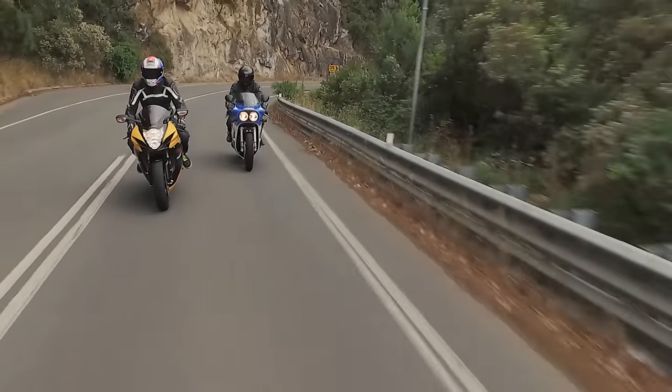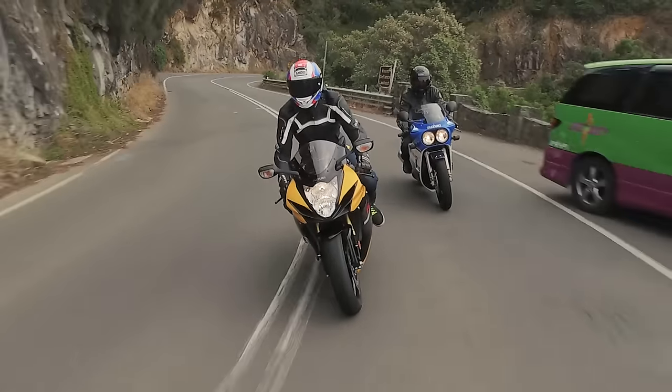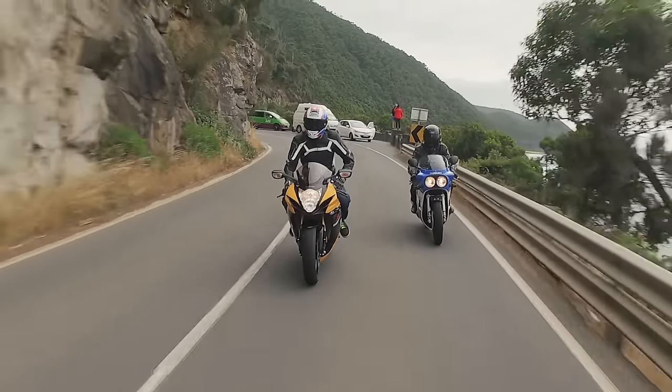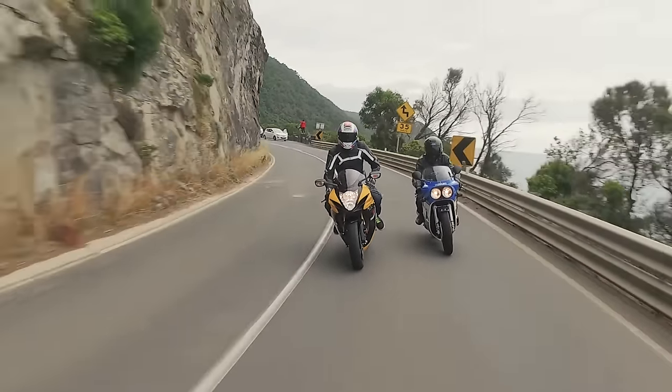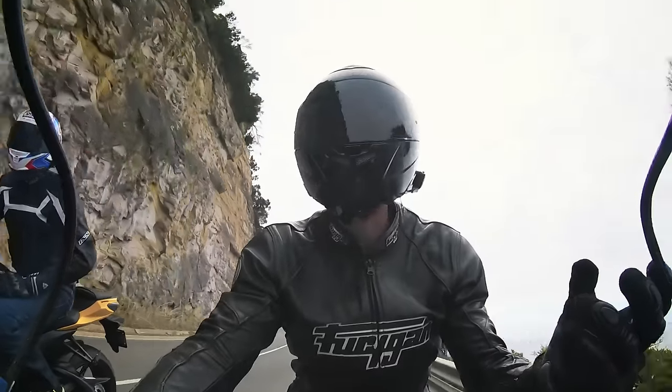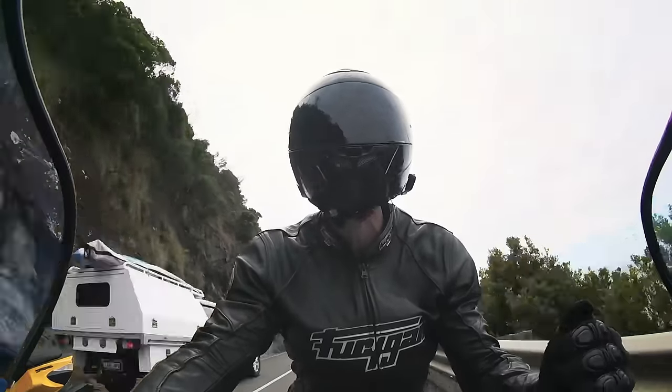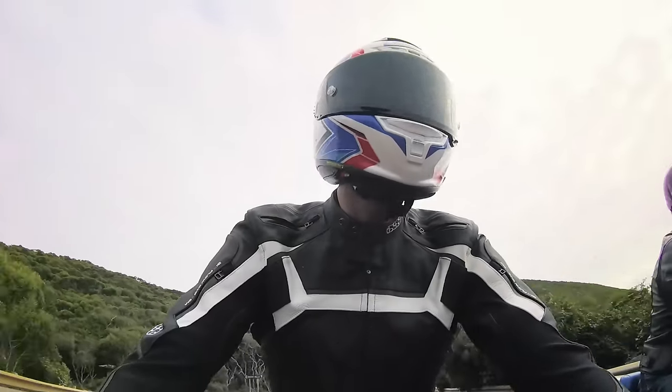This is the first modern hypersport motorcycle. This is the first motorcycle to have a production aluminum frame, to have clip-ons, to have the full bodywork, and it made 100 horsepower, which seems like nothing these days, but that was a serious benchmark to achieve in 1985.